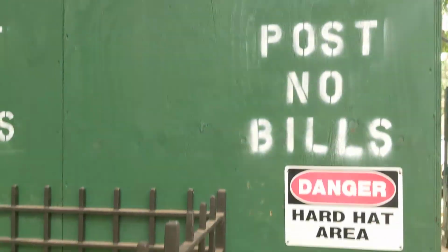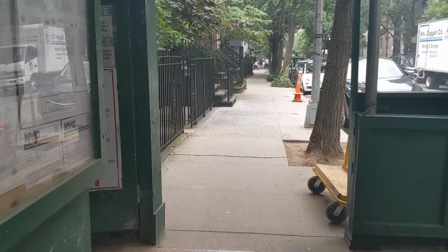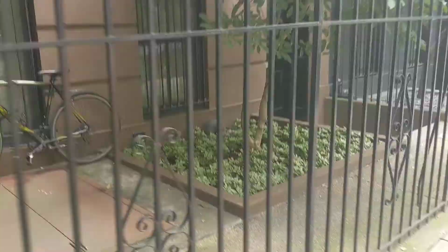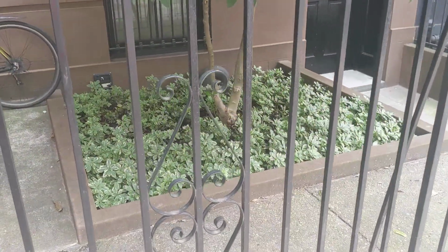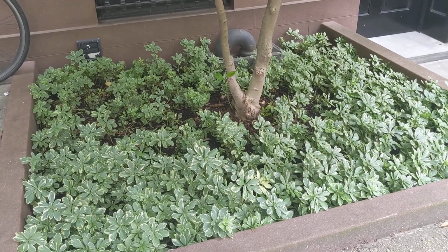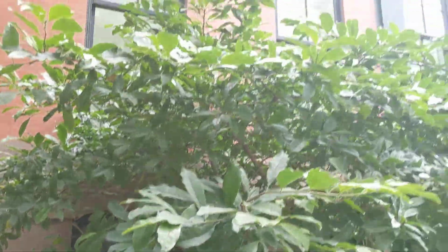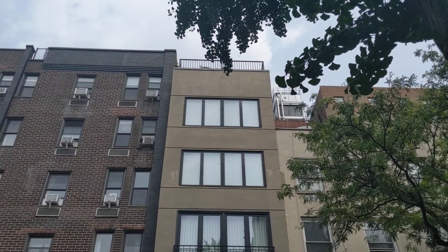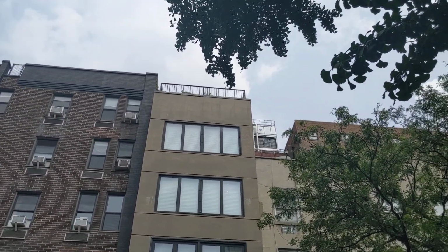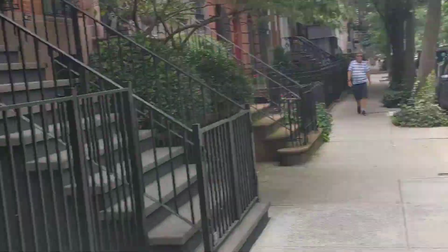howdy, wear your hard hat, in the next door to construction, which there's always construction in New York, really just everywhere. So, oh, excuse me, he's carrying some bricks and I was in his way, heavy stuff. So there you go. Wow, variegated Pachysandra. Don't see variegated that often. And a Magnolia, and fairly shady. It gets probably some sun. You can see a garden up there, a rooftop garden.